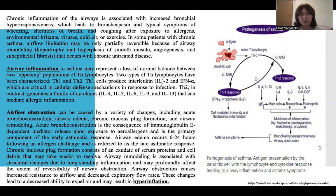Airway remodeling is associated with structural changes due to long-standing inflammation and may profoundly affect the extent of reversibility of airway obstruction. Airway obstruction causes increased resistance to airflow and decreased expiratory flow rates. These changes lead to a decreased ability to expel air and may result in hyperinflation.